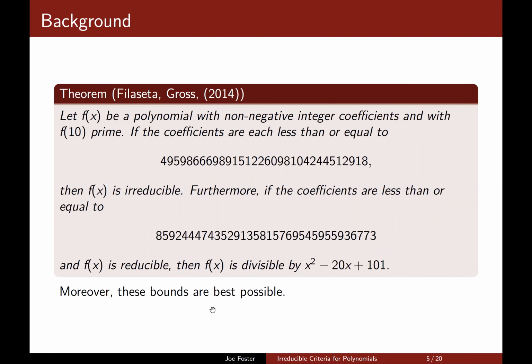I think it did mention these two numbers are sharp, right? These two bounds. Yeah, these bounds are sharp.